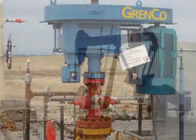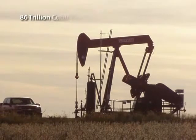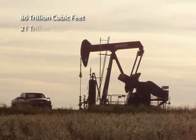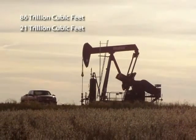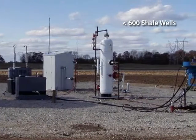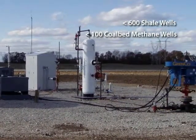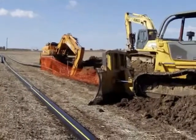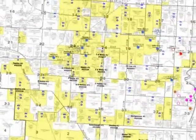The Illinois Basin has an estimated 86 trillion cubic feet of gas in place in the Devonian Shale and 21 trillion cubic feet in coal seams. To date, fewer than 600 shale wells and 100 coal bed methane wells have been drilled in the basin. Development of gas production has been impeded by an underdeveloped gas pipeline infrastructure and inaccessible production data.